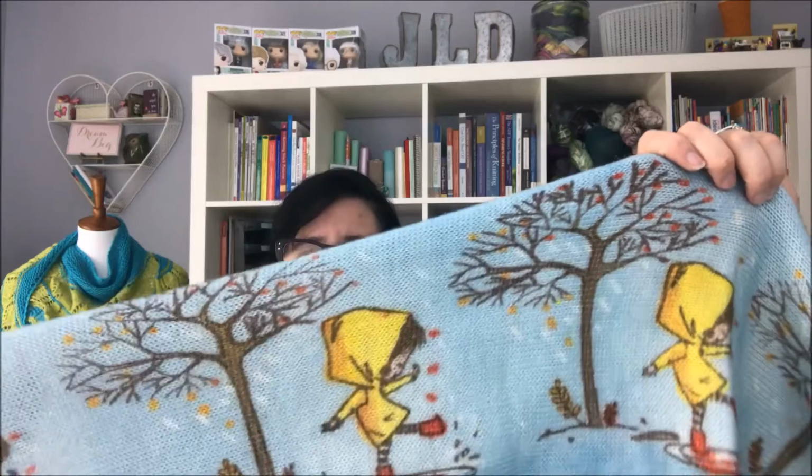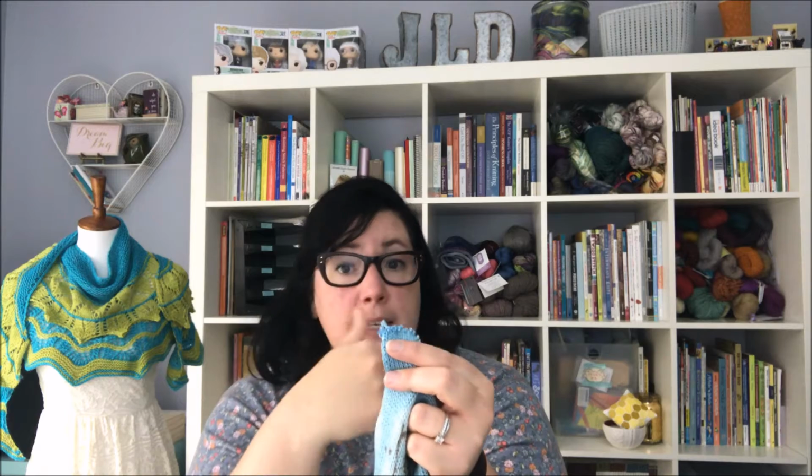Basically, if you're not familiar with sock blanks, this one has 438 yards in it. You can take your end here and just knit right off of it. So you can actually knit directly off of the sock blank. I guess you could also wind it into a ball first if you wanted to, and then knit from it.